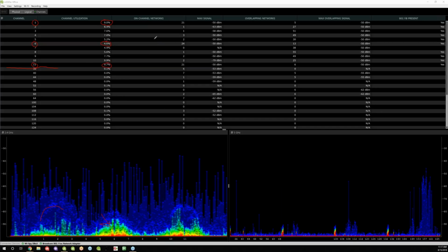And then another thing that's really important to look at, because we want to look at 3 different things here: channel utilization, on-channel networks, and then overlapping networks. So looking at channel 1 here, I see that there's 19 on-channel networks. So that's 19 networks on channel 1. Channel 6 has 23 networks, and there's 22 networks on channel 11. So far it's kind of an even draw for what I would select here.